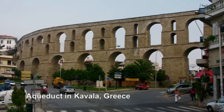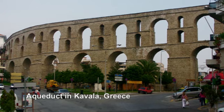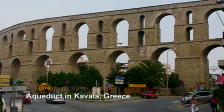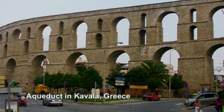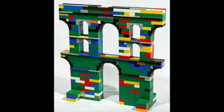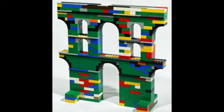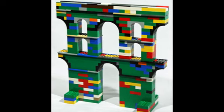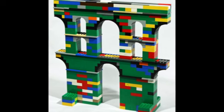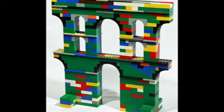The aqueduct in Kavala, Greece is not Roman. However, it may have replaced a Roman aqueduct. It was built in the early 16th century. It is an example of copying the Roman style in both engineering and design, but with some unique character. It is a massive structure composed of two tiers of arches. The upper tier has two smaller arches between the larger arches, presumably to reduce load while maintaining strength, but they also provide an artistic uniqueness and flair to the overall design.